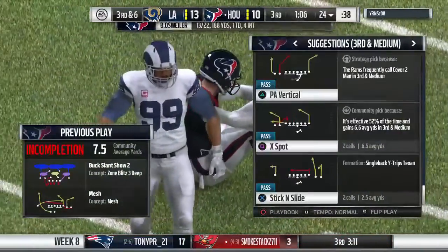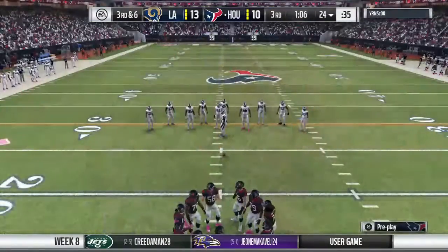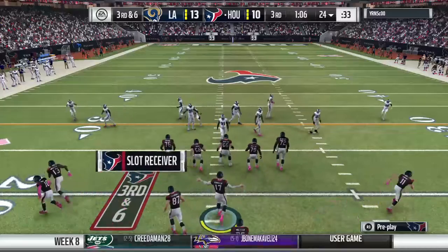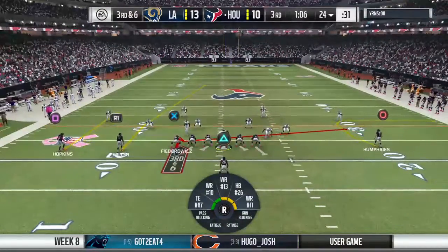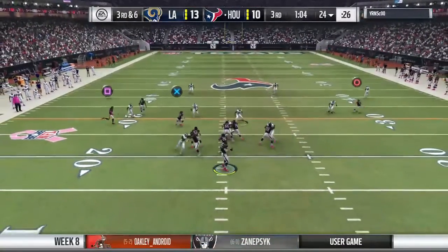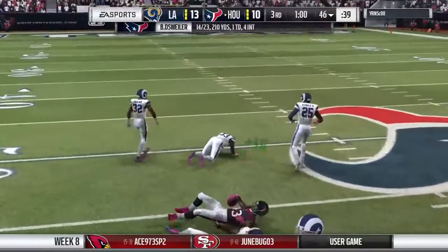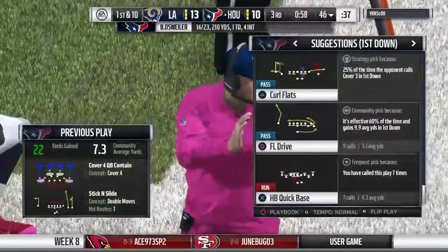And boy, that one drops incomplete, but if he was hit a fraction sooner, it may have been a fumble. So incomplete on 2nd down. Now they'll look to convert here on 3rd. Now it's Osweiler. The catch made by Miller. A good pickup there at 22.